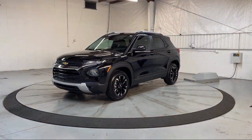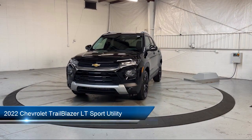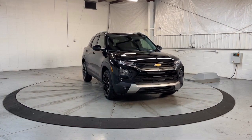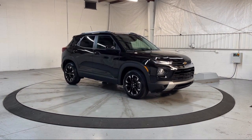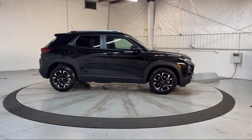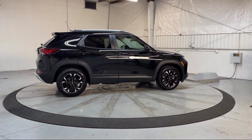And here's a look at one of our many great vehicles for sale. It comes equipped with OnStar and Chevrolet Connect Emergency Communication System, Sirius XM Satellite Radio, Ride and Handling Suspension, Rear View Camera, 4-Way Manual Passenger Seat Adjuster, Auto High Beam Headlamp Control, Apple CarPlay and Android Auto, Roof Rack, Heated Front Seats, Heated Door Mirrors.